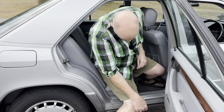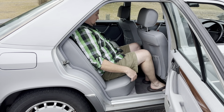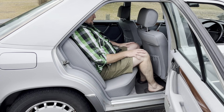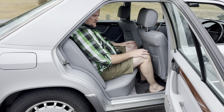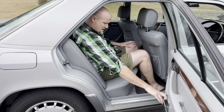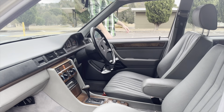Not super roomy for an executive sedan. You do have cutouts for your knees here, but certainly a comfortable seat to sit in. But yeah, that's the back seat. Nothing else to be said really. Ashtray, which is very German, very 80s.